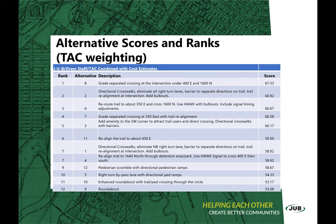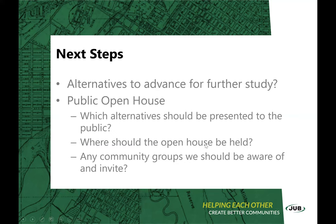I'm not sure that we would take all 12 alternatives to a public meeting. Perfect. That's exactly what we want to hear you say. That's the next steps. What do we take to, what do we further study? What do we take to the public? We want to get better. Which ones? Half of them.